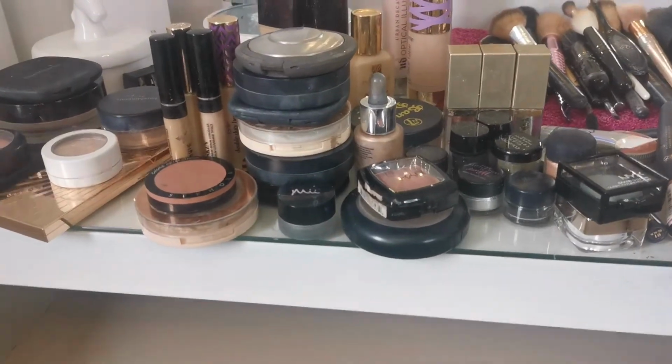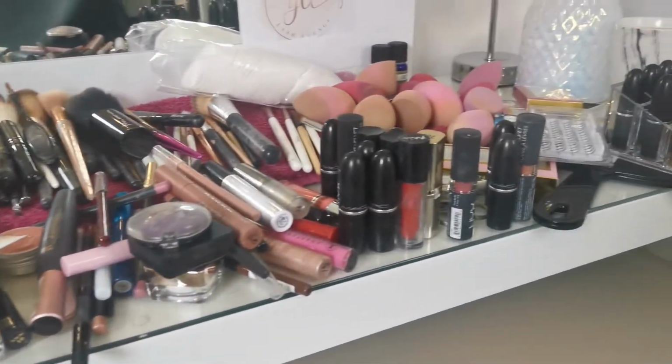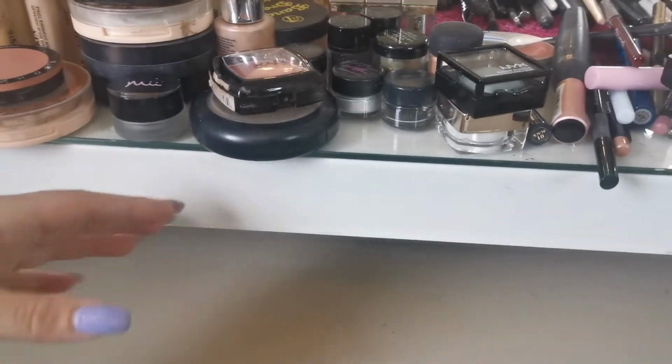Now, I'll try and show you what I've done. So this is absolutely everything out of this drawer. It actually goes quite far back, so you can only see half the drawer. It's not quite everything out of the drawer. Oh, two little brushes there.